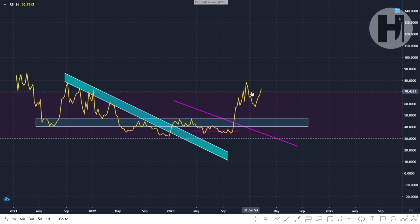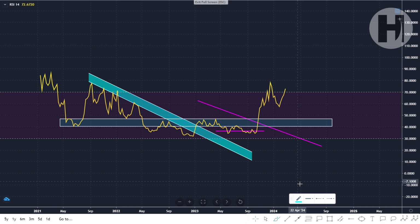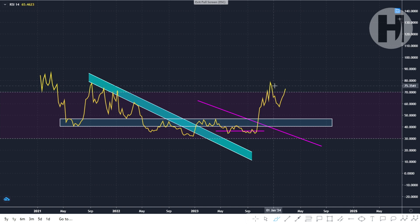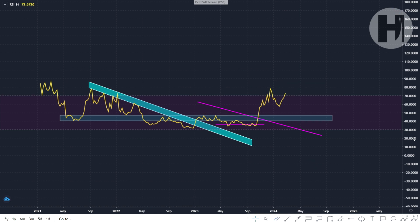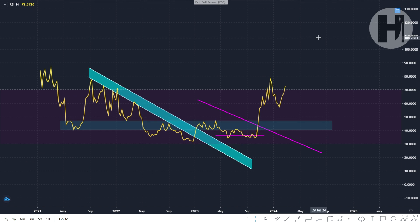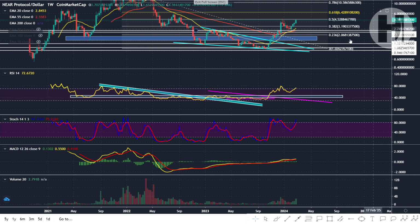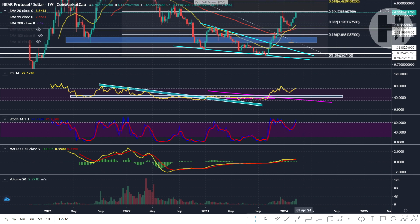But on the weekly RSI, as with most of the altcoins right now, you can see we are in the overbought. This is one of the first alarms you should get, right? Because if you look historically, every time you get into the overbought, you see a pullback from there. So be careful with buying something that's already overbought on the weekly chart. I never advise doing that. You have to be careful getting into something that is ready to see a pullback, in my opinion.